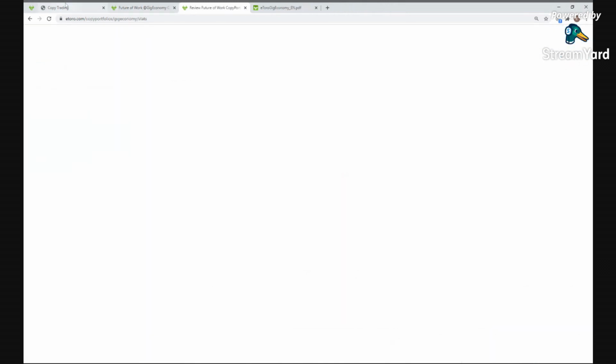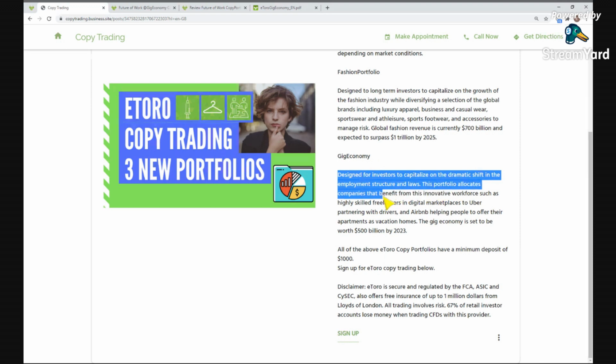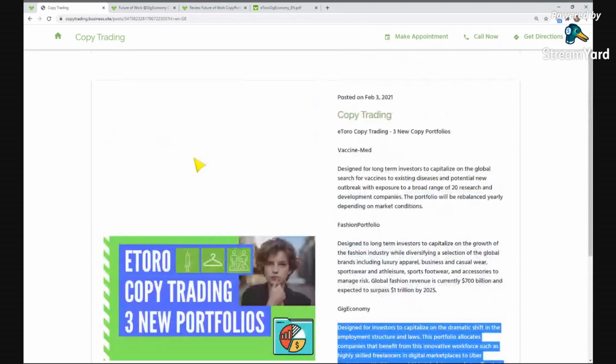Okay, let's go back here and go into the last one, which is my favorite and the one I will be investing in when I build up the funds in my real money account: the gig economy. This one is designed for investors to capitalize on the dramatic shift in employment structure and laws. This portfolio allocates to companies that benefit from the innovative workplace workforce, from highly skilled freelancers in digital marketplaces, to Uber partnering with drivers, and Airbnb helping people offer their apartments as vacation homes. This gig economy is set to be worth 500 billion in 2023, which is massive.